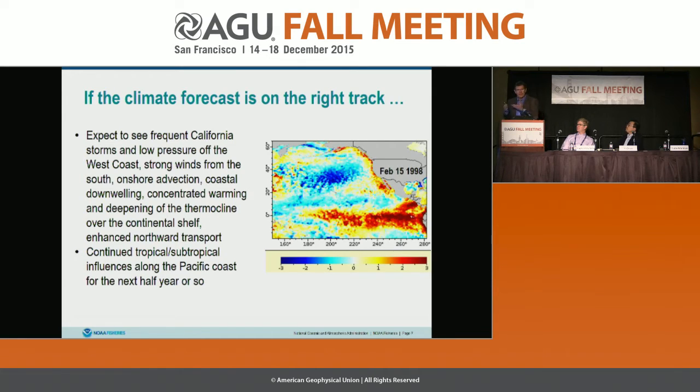As that water accumulates along the coast, it pushes the thermocline down, and it actually brings warmer air over the ocean, which tends to reduce the heat fluxes. And it would continue to have this tropical, subtropical influence along the Pacific coast into at least next spring.